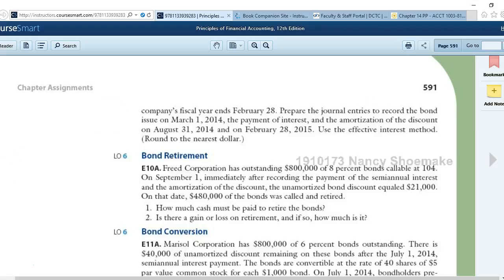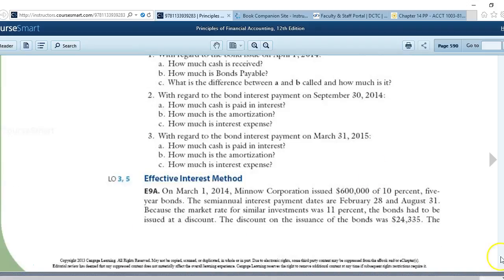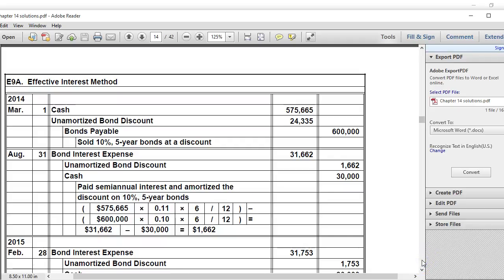So it's telling us what the discount was. So we issued $600,000, 10%, 5-year bonds, but the market rate's higher at 11%. So we only received in cash the $600,000 minus $24,335, right? Or $575,665. They told us the unamortized bond discount. The summation of these two would be our bonds payable. Right?